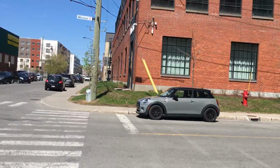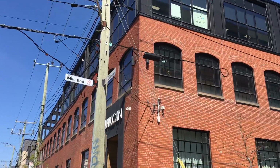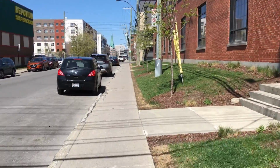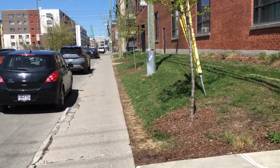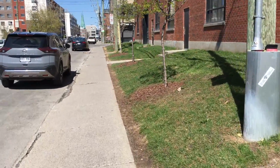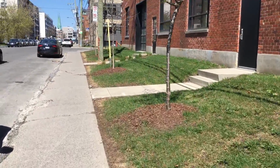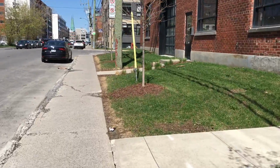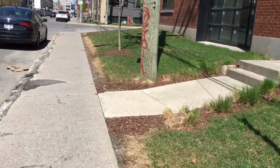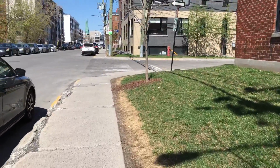We are at the intersection between Mill End Street and De Castelnau Street. Continue down the street and we'll arrive at our metro station. Definitely not an area that I'm really familiar with. Those around the blue line between Snowdon and Jean Talon. I'm really not familiar.